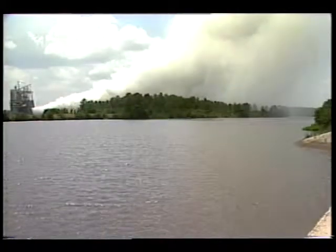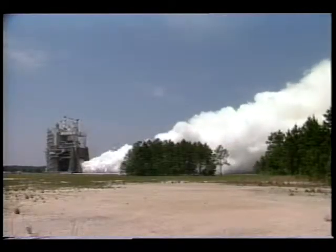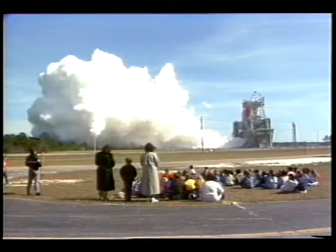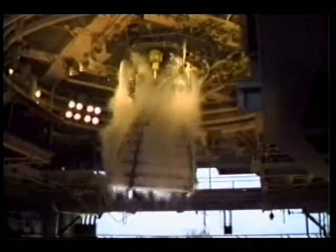This is NASA's John C. Stennis Space Center in Hancock County, Mississippi, on the Gulf Coast near New Orleans. An installation responsible for testing the most powerful engines in the world.